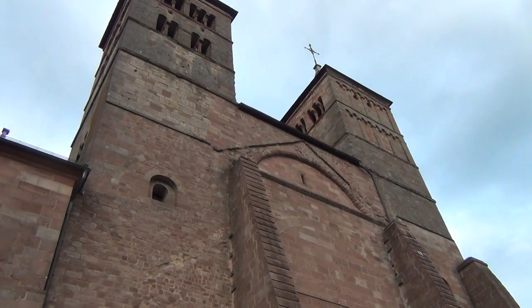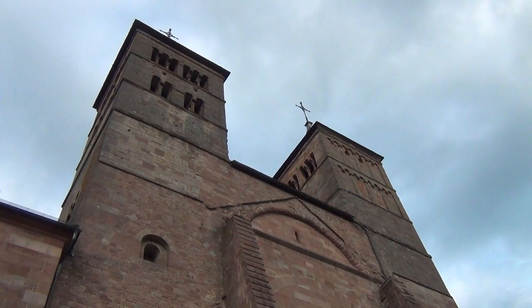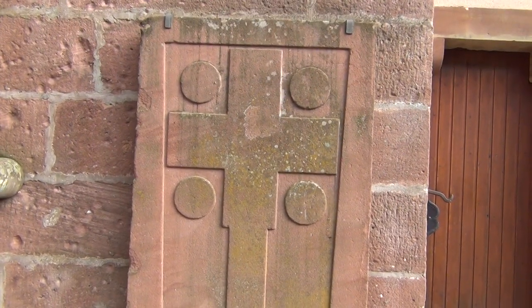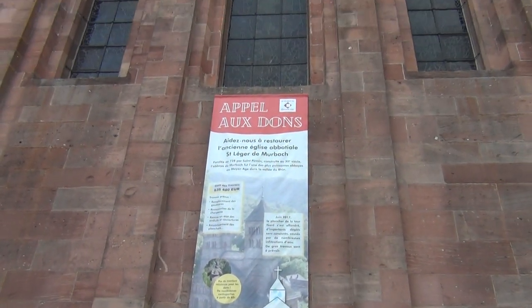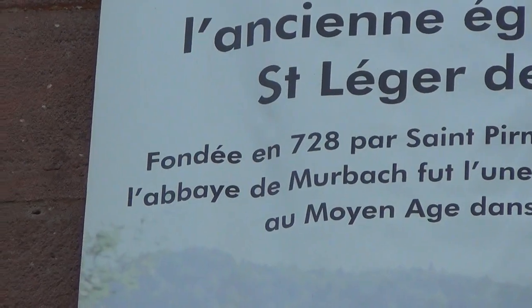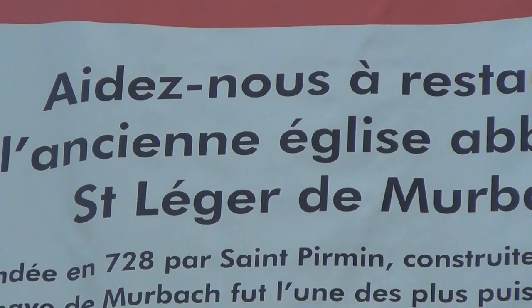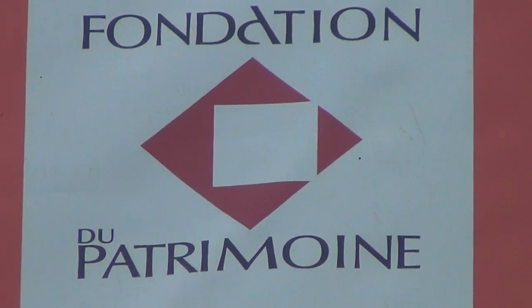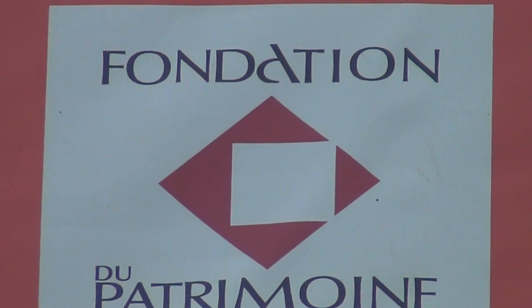This is like Egypt, these two towers, the construction in Egypt. So this is from 1878. And there is the concept of 3 and 4. There you go. So it says they need money. It was founded, here it says. Fondé, it means founded, it's almost the same word, in 728. And they said it was the most powerful abbey here. And inside there's a square and the whole thing is in a red square. So the concept of four, and then there's a lot of triangles for the concept of three.